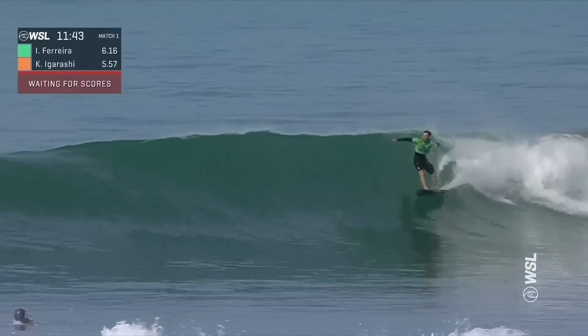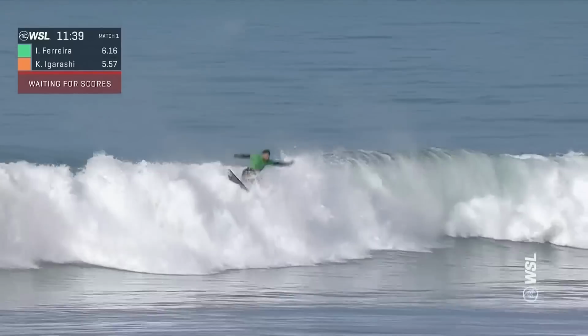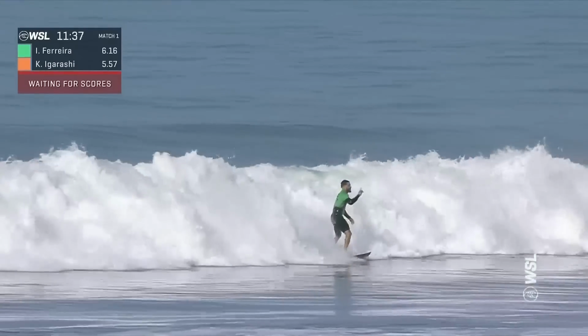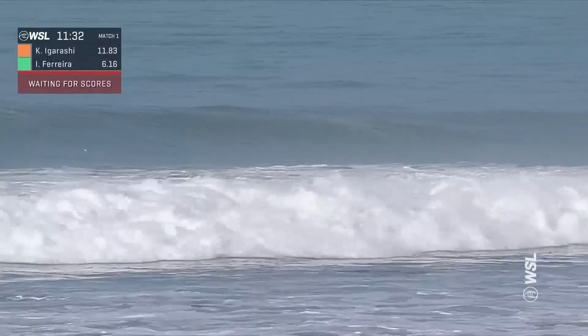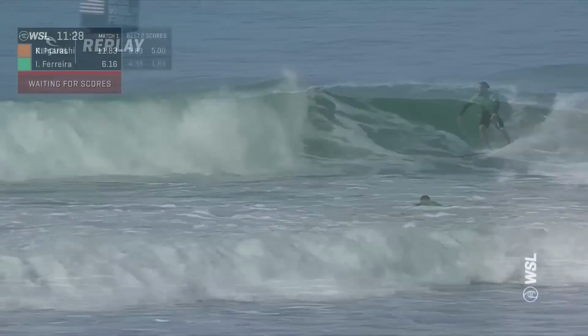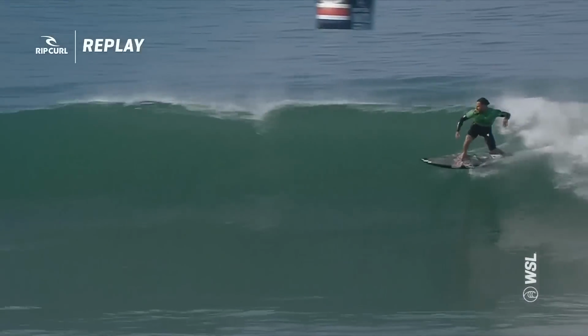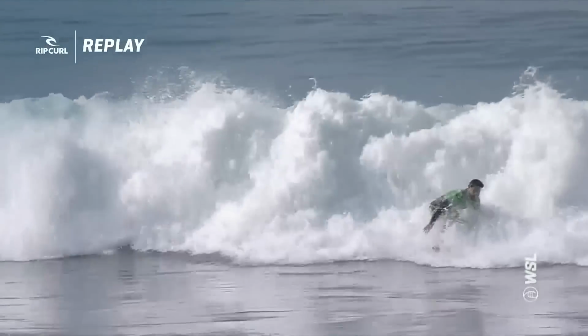Now Italo looking to really ramp up. He's got that look to him. Spring-loaded, tail-high, full rotation punt, and it is complete. And that's as pretty as it gets for the landing. Yeah, that was clean. Unfold as we watch the replay here, and we saw it telegraphed very early in this wave, and again, that was perfectly executed.